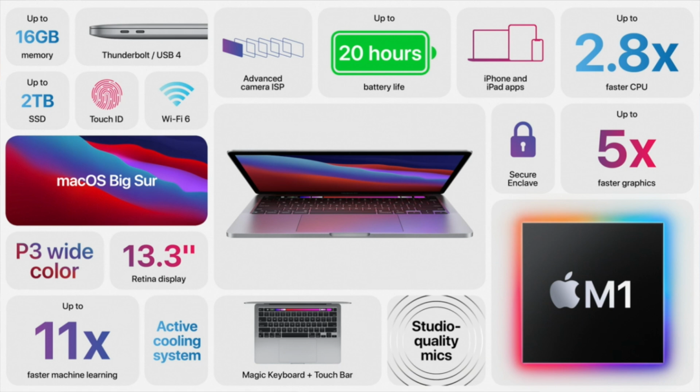In any way, the MacBook Pro gets the same M1 processor. The MacBook Pro gets the studio quality microphones. The MacBook Pro has 11 times faster machine learning, Thunderbolt and USB 4, Wi-Fi 6, Touch ID, up to 2 terabytes, up to 16 gigabytes of RAM. This is what Apple introduced. No AirTags, no anything. And looking at the name of this event, One More Thing, this was their last event.